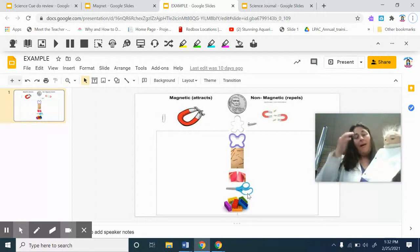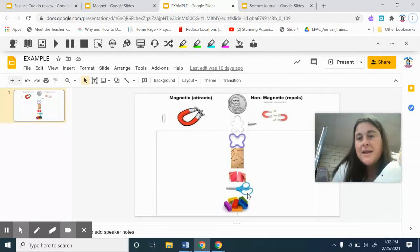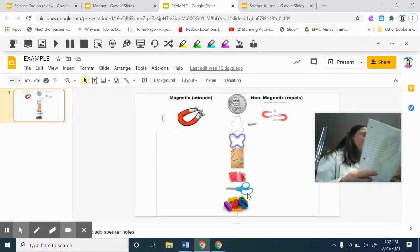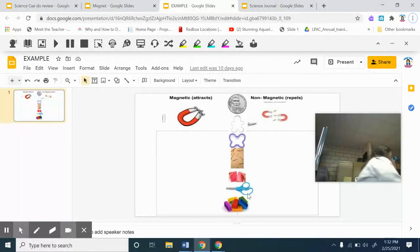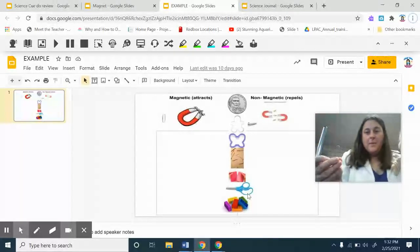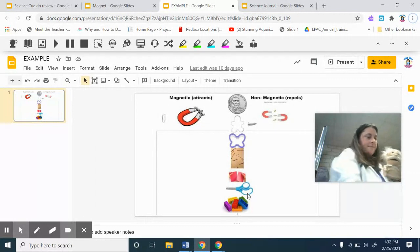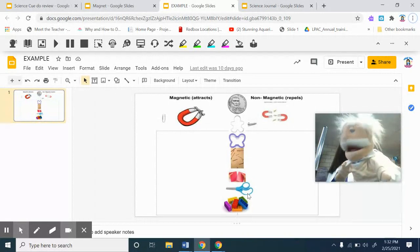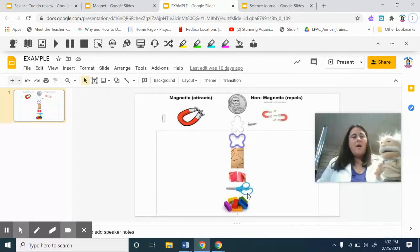So, you know what I realized? I didn't make a prediction. Did you make a prediction though? Okay, that's the important thing. All right. Let's see if you were correct. That goes in that pile. We already did paperclip. That goes in this pile of magnetic and non-magnetic. What should we test next, Science Guy? Oh, what about cardboard? All right, I've got cardboard here.